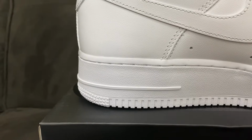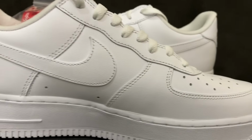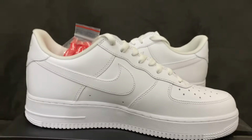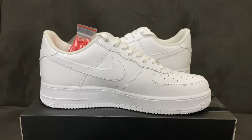So if we start down at the bottom again, we see the stars at the heel, rest of that white midsole, the white stitching, up to the white toe box, white mid panel, white upper liner connecting to the laces. So all the same on the medial panel and medial side, nothing really different and no other Supreme hit, just on the lateral side on this sneaker.